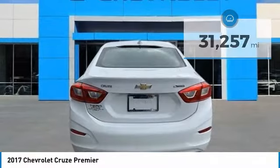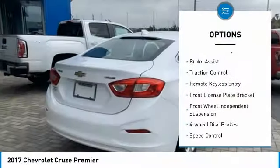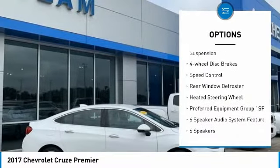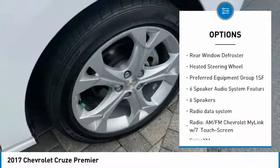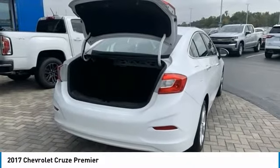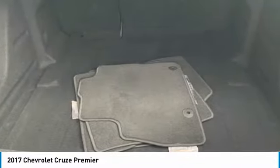Here are some of this vehicle's great options: electronic stability control, brake assist, traction control, remote keyless entry, front license plate bracket, front wheel independent suspension, four-wheel disc brakes, speed control, rear window defroster, heated steering wheel.